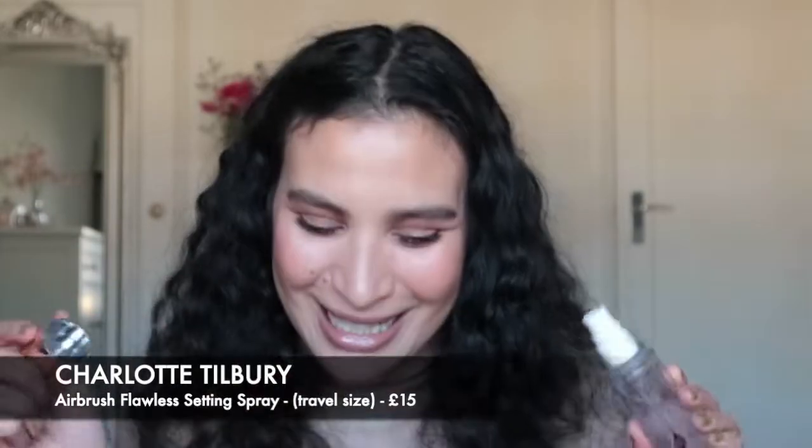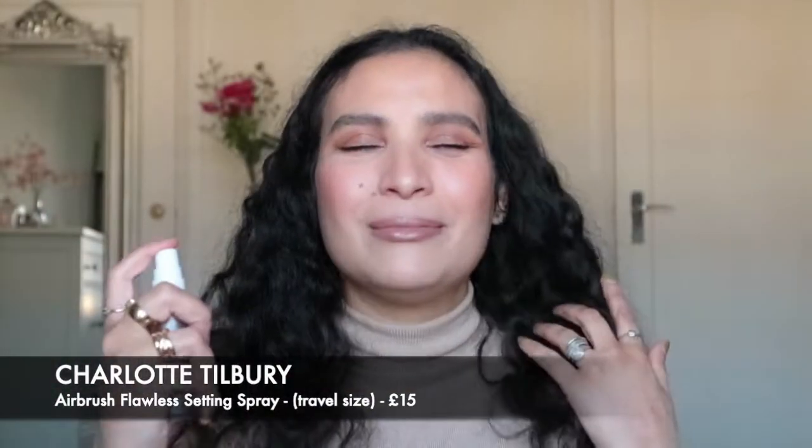And to finish off the look, I'm gonna set my face with Charlotte Tilbury Flawless Setting Spray, one of my favorites. Smells good as well, love the mist of it, so nice, and it's gonna really make your makeup last all day long. And there you go guys, you have it. That's the final makeup look.